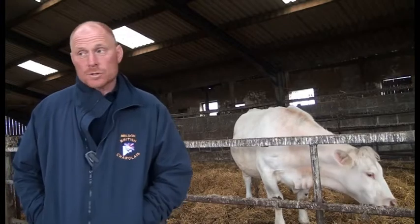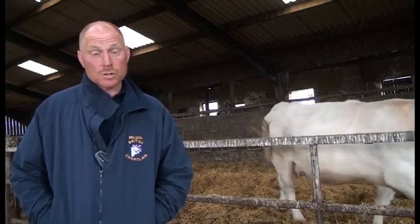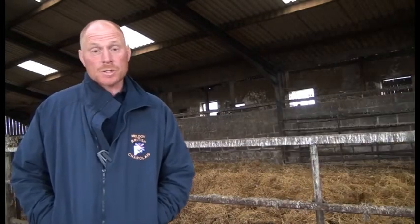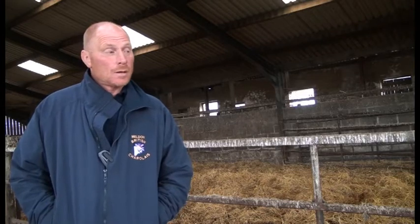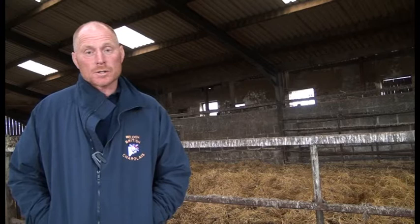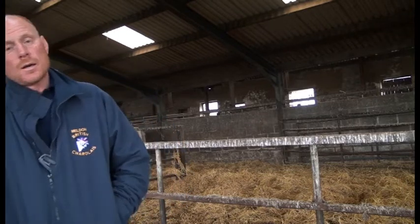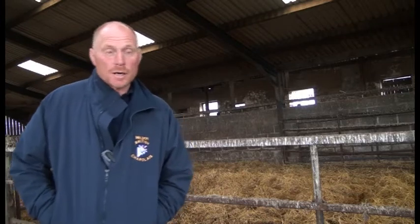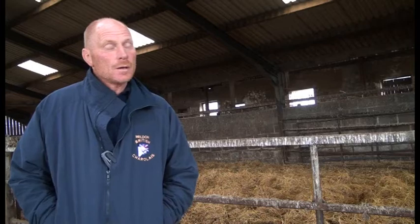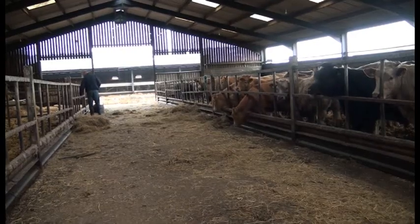With the autumn calvers, obviously you've got the housing issues, i.e. they are a little bit susceptible to pneumonia, because the cow's running with the cow, whereas the cow likes lots of ventilation, etc. in the buildings. A calf needs to be kept reasonably warm and insulated. So we are in a pneumonia vaccinating regime.